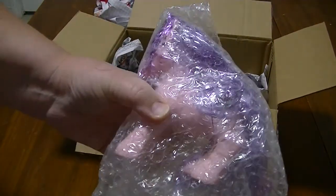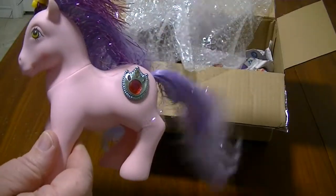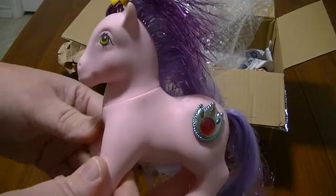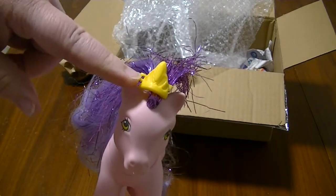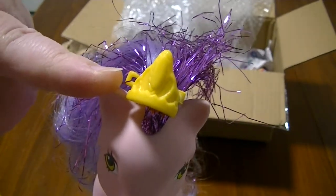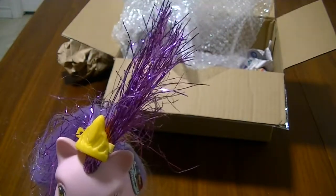So it looks like the person was nice and actually sent it. So this is Princess Dawn, a Generation 1 My Little Pony, which I have already. However, the one I have is in pretty bad shape. But as you can see, she has her crown, which I don't have at all. She actually has very nice tinsel. Look how straight that is.